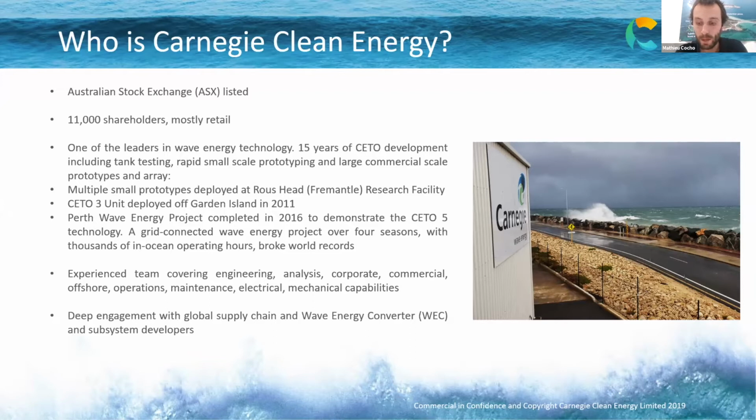We've got expertise throughout the whole of the development process, running CFD simulations to model our technology, through to running tank testing campaigns, again to validate some of our simulations, all the way to deployment of full-scale systems. One example of that is in 2015, we deployed an array of 3 of our wave energy converters offshore Garden Island here in Western Australia.